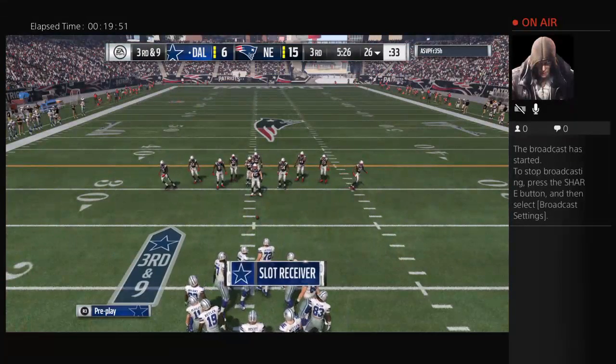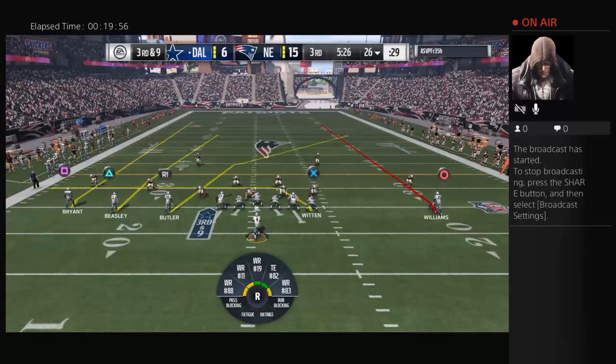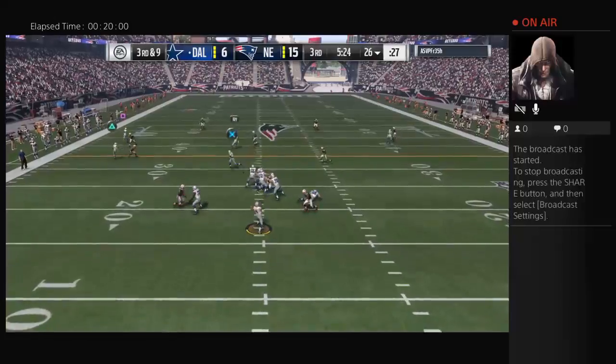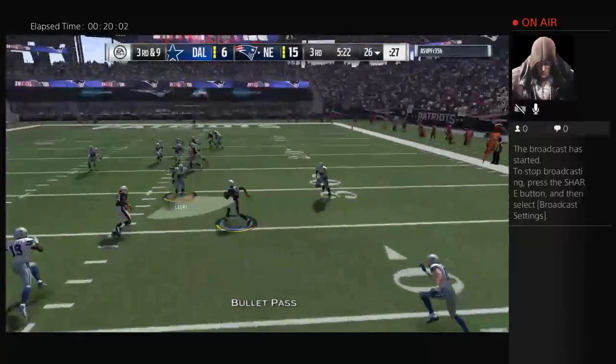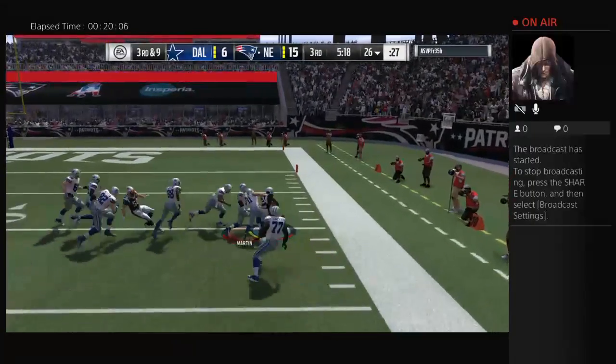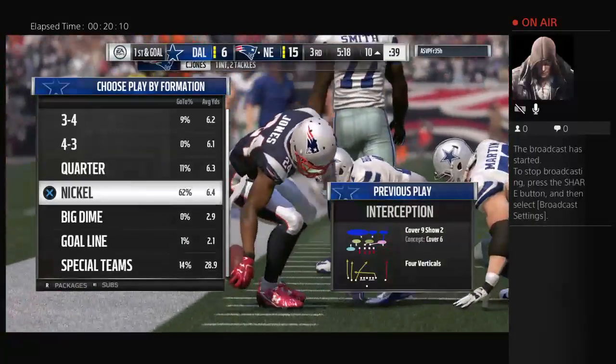I guess that's why they call them running backs and not catching backs. And defensively, it's a nickel formation here on 3rd down and 9. Now Prescott. He rifles one that's intercepted. They find some open field here. And it's a tremendous return as they finally get him at about the 10-yard line.